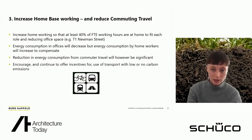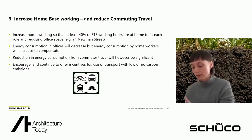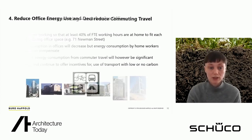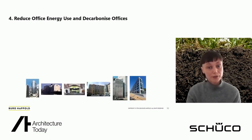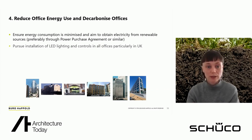commuter travel. As I mentioned earlier, we want to think about what kind of incentives or other support and allowances we can maybe help to support staff working from home to reduce our carbon emissions in those locations as well. Then for those of us in the office, we need to make sure that we are reducing our office energy use and decarbonizing our offices. Things like where we're getting our energy from, preferably through power purchase agreements, reducing the actual energy demand.